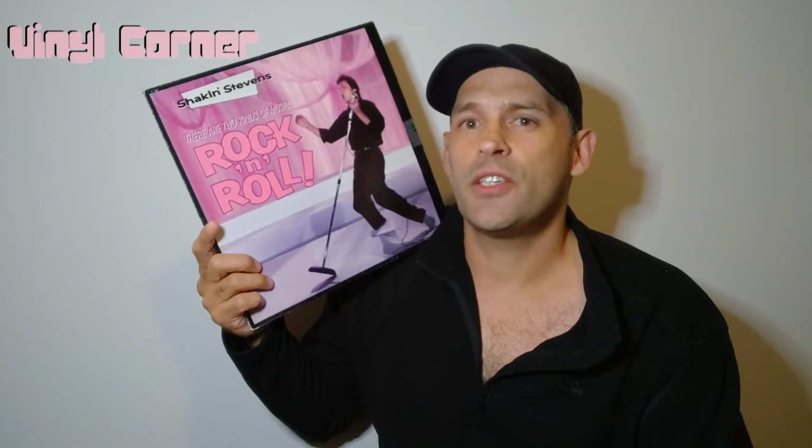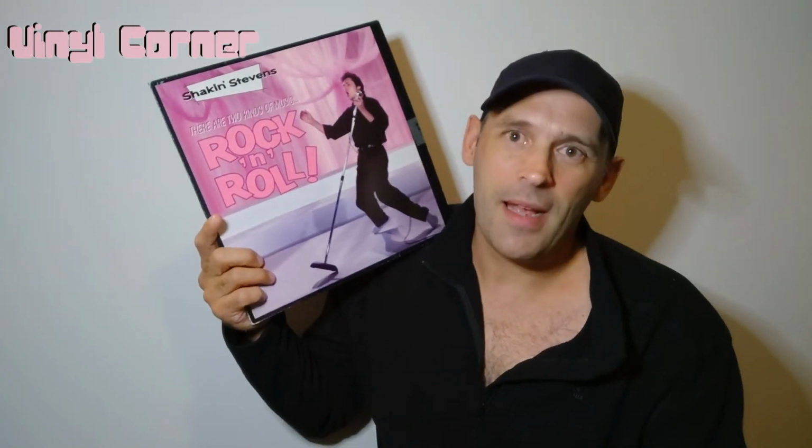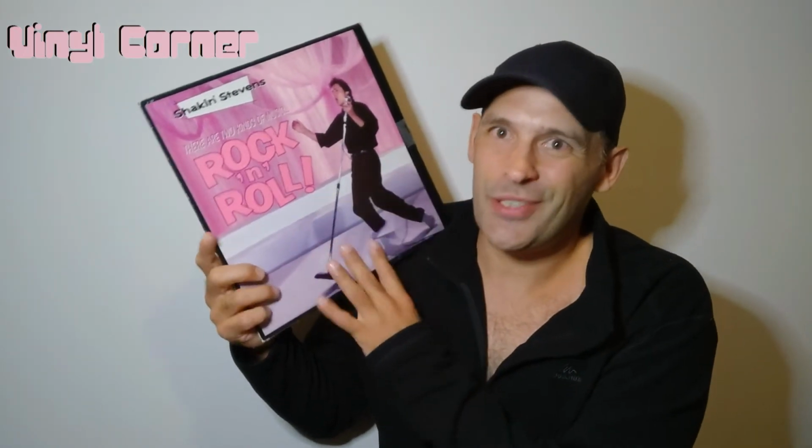This is where I went to my parents and asked for additional money on my pocket money, went back and finally bought There's Two Kinds of Music, Rock and Roll. And this is how I owned it on CD for the very first time. And so this became one of my favorite Shakin' Stevens albums.